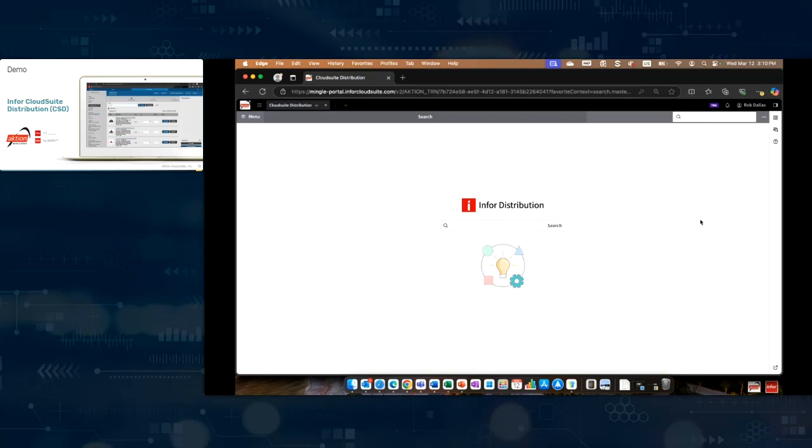So in this demo, I thought I'd go through a sales scenario that has three parts. First, a customer calls and wants to know availability and pricing of a product.